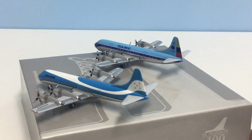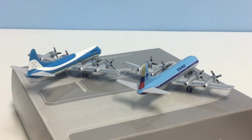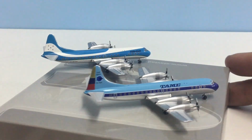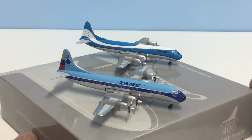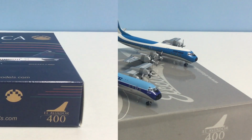The AeroClassics factory has done a decent job with these Electras, and they look very good. Within the first 5 releases, El Aviador have hit 5 aircraft never produced in 400 scale, and a really interesting selection of aircraft as well. It's really nice to have those first 5 releases, all of them using the AeroClassics mold back catalogue. But it's not just AeroClassics that El Aviador has partnered with as the very next release.